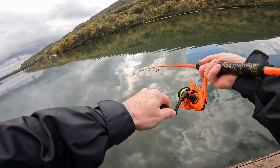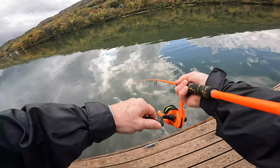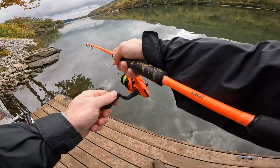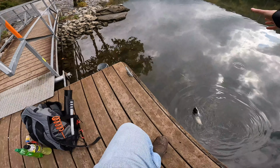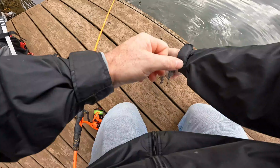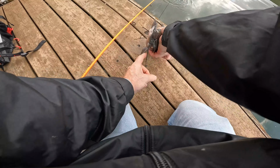Ooh-wee. That's a good one, y'all. Might be the best one we've got yet. I changed my depth. It's a dang catfish. Look at that. He's all wrapped up in it. Heck yeah. Make sure we don't hurt this guy.